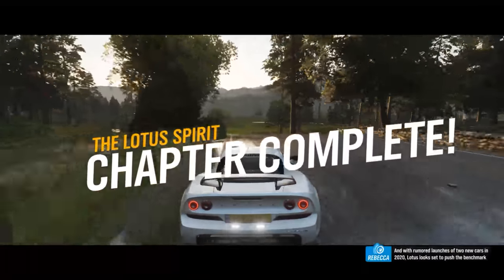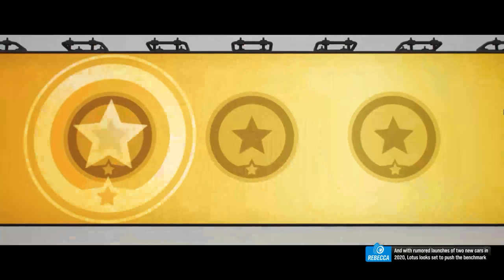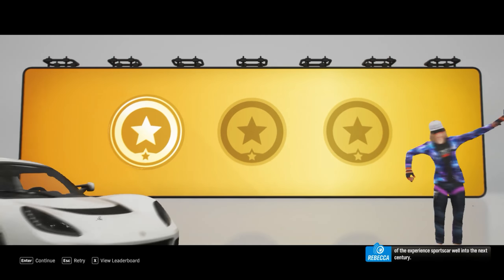And with rumored launches of two new cars in 2020, Lotus looks set to push the benchmark of the experienced sports car well into the next century.